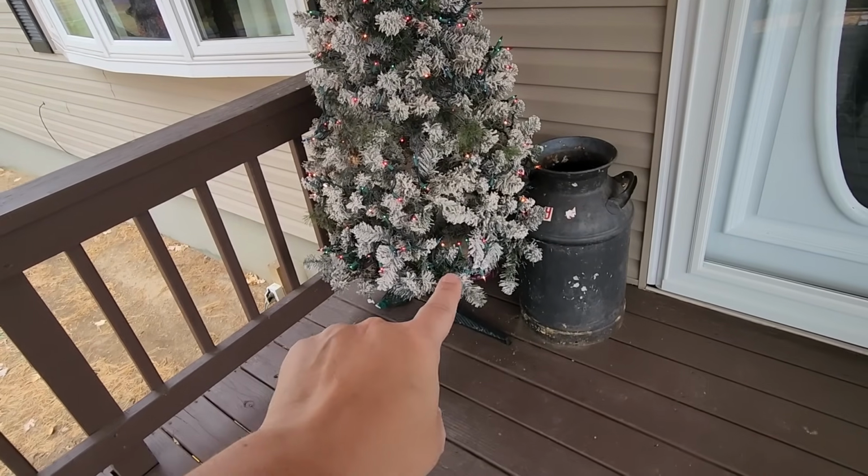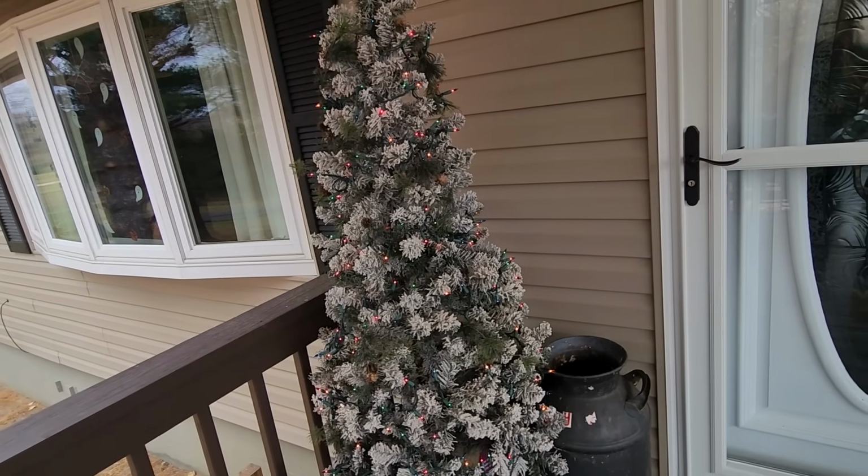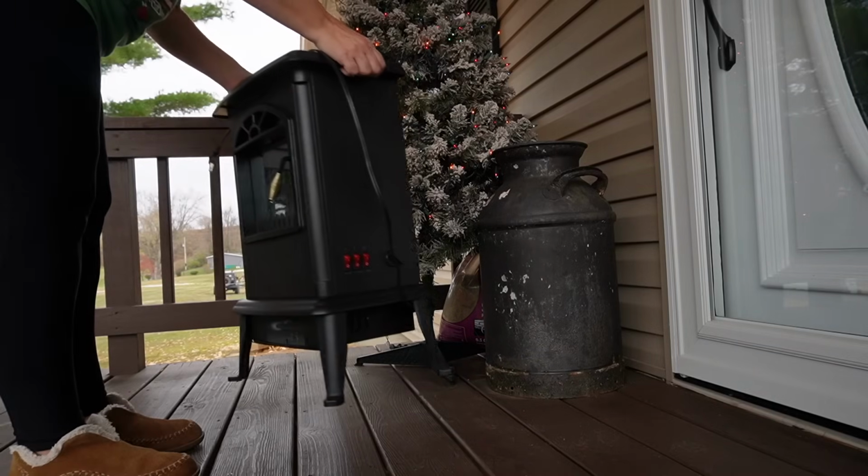This tree was a recent thrifted find. I was so happy about it. It was $40 and I just love it here on my porch.